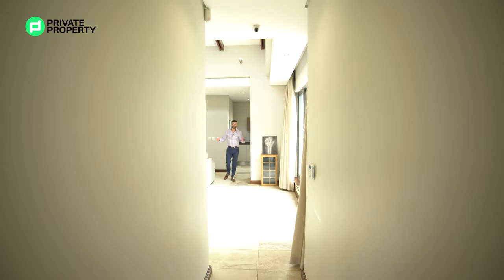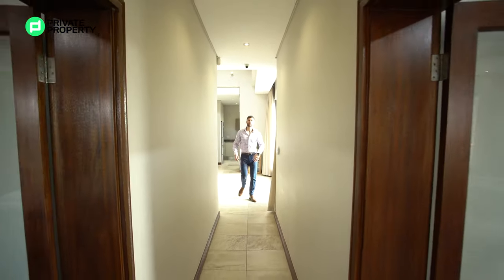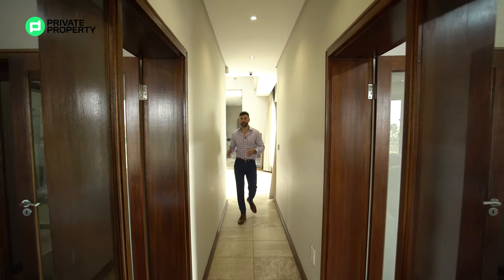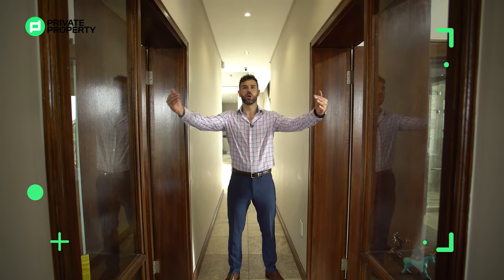Now, coming out of your midnight snack kitchen, passing your stunning sliding double doors, you'll find yourself in a hallway that leads to the end. And here are the two bedrooms located upstairs. One on the left, one on the right. Both of them share a balcony that curves across.